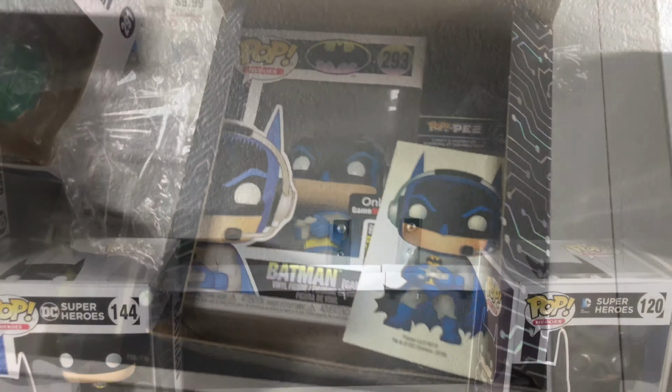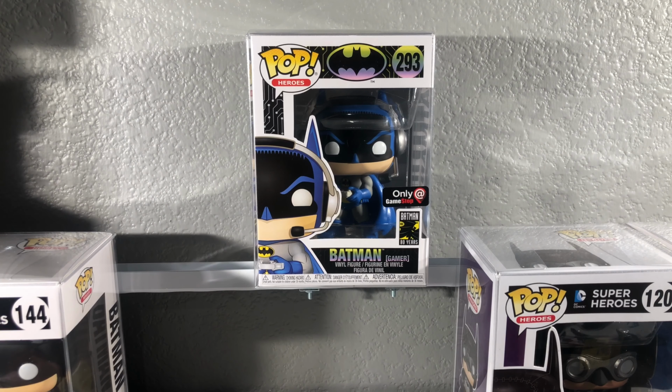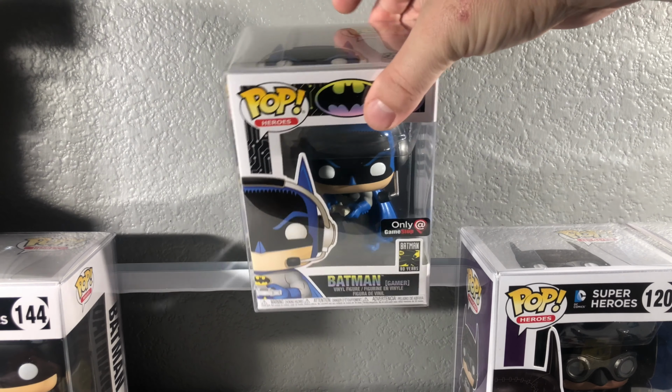So I was hoping for the Chase variant, but I'm happy to have gotten the GameStop Batman pop. I don't think I said it in the video that I shot very shakily at GameStop, but that box was $20, and I really just wanted the Batman figure. If I got a Chase, that would have been awesome, but I really wanted Batman, so I was able to get him. So that's one of the recent pops that I've gotten.